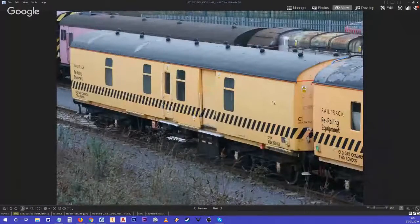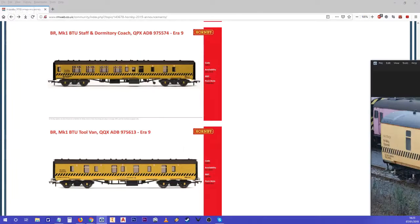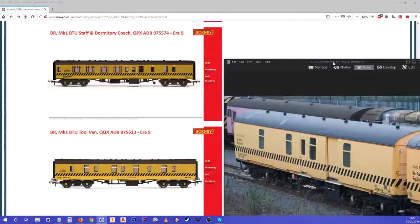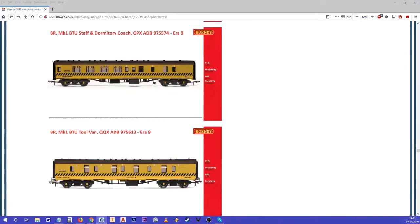There you go, 613. Okay, so this is 975613, and it's got a big massive hole in the side, and plated up bits as well. So the model isn't accurate. It's just a standard BG that's got yellow paint on it. So no effort to go the extra mile, but whatever, some people will be happy enough with that.